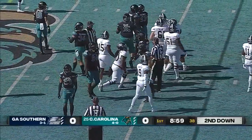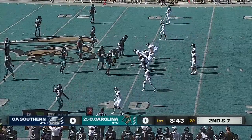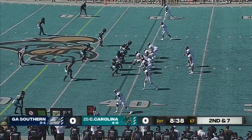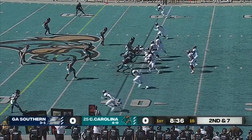Second down coming. Kelly and Gallagher, the mullet brothers in there. I was going to say, it's all because of the mullet, right? I think it gives you superpowers. Or linebacker powers, at least.